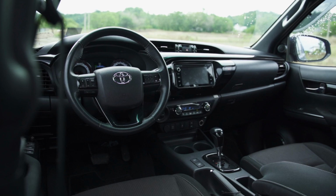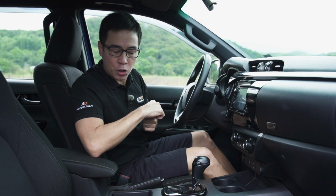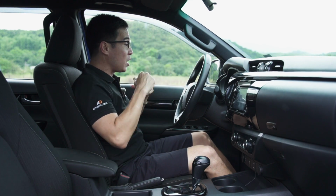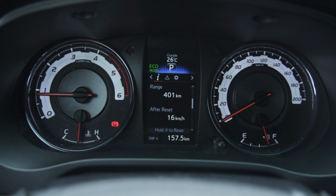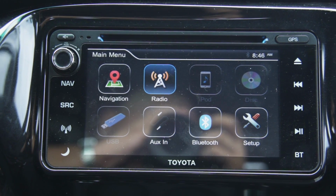You face front and you'll notice that the dashboard is actually pretty darn high. It is not because I am a shrimp, no. It's just very high and the windshield is quite small. Up front here, you've got your tachometer, speedometer, you've got your trip computer in the center, buttons on the steering wheel, your air, and your nav here in your touchscreen infotainment system.